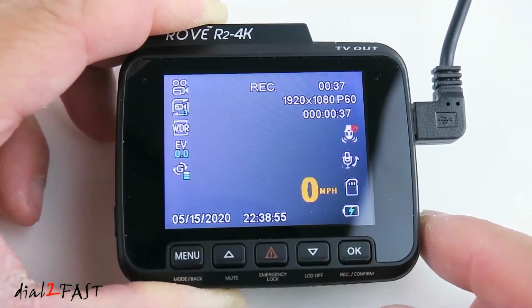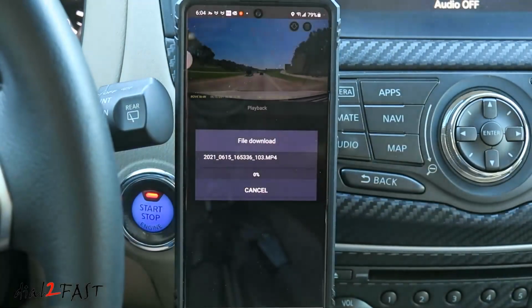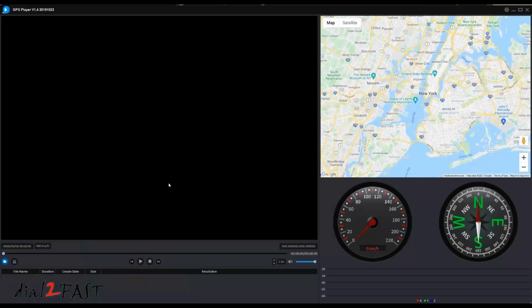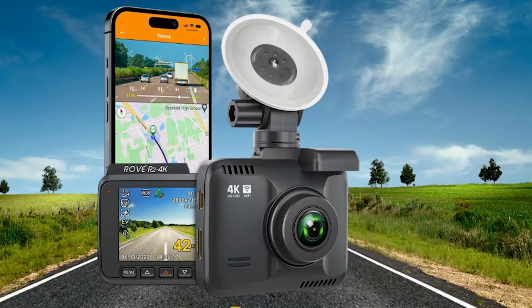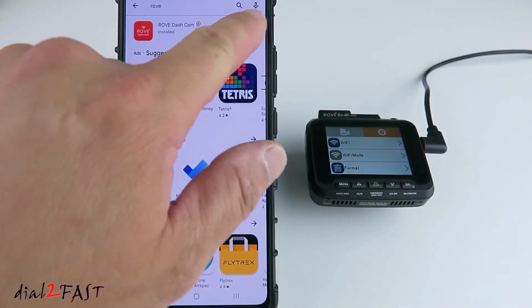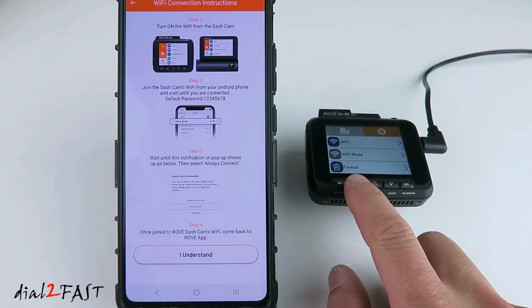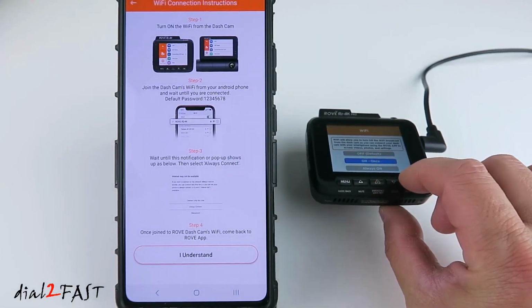One word: convenience. With the ROVE app, managing recordings on your iOS or Android devices is a breeze. Download 4K videos directly to your smartphone at up to 6 megabytes per second. Plus, sharing these memorable moments with friends and family on social media is just a tap away. Tracking your driving route and speed accurately is a game changer. The built-in GPS syncs seamlessly with Google Maps via Wi-Fi, offering a detailed view of your journeys. And hey, free firmware upgrades via the ROVE app ensure you're always up-to-date hassle-free.